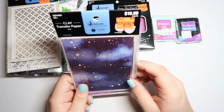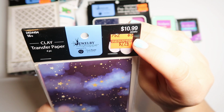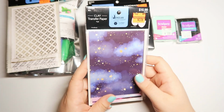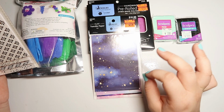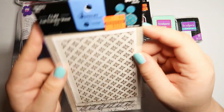These were originally, y'all, look at that price. Originally $10.99. $10.99 for 4 pieces of paper, reduced to $2.74. So I saw that and I was like, oh, absolutely. Now again, they had multiple different sheets of these, but I only got 2 of them because I didn't purchase these. Mom did. So then I got these ones.